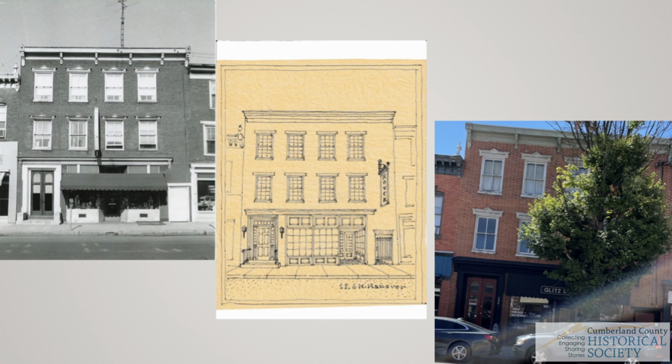Part of the beautification project also involved the planting of trees. This one blocks the view of the current building.